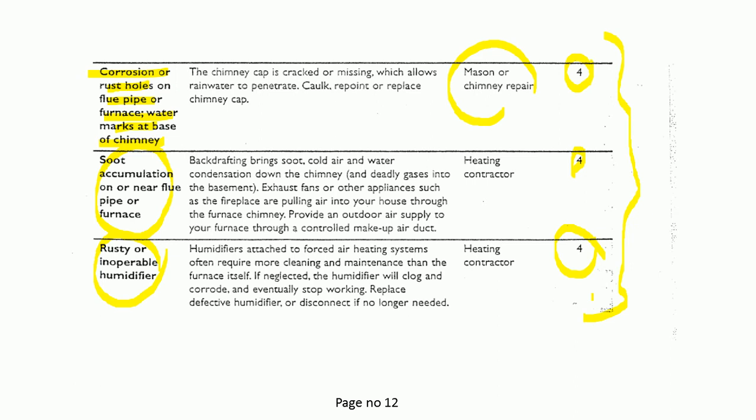I don't know. Even for myself, sometimes I say, why is this not a 3 or 2? No, you are dealing with gas. If it is paint, if it is stucco, drywall, maybe I will go as low as 2. But here, because I'm dealing with gas, and this is a very dangerous substance, a very risky health issue, so I'm going to go with 4.